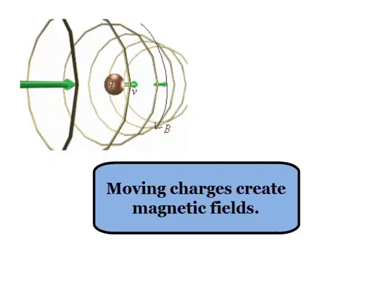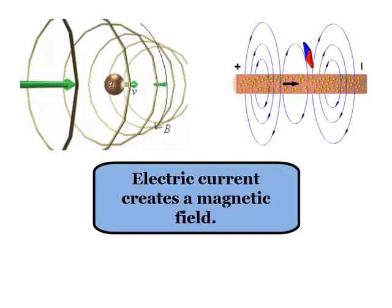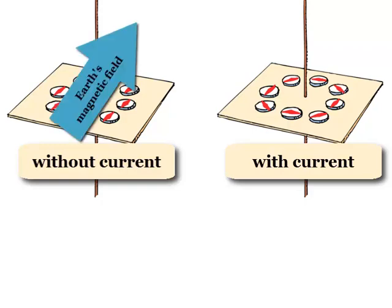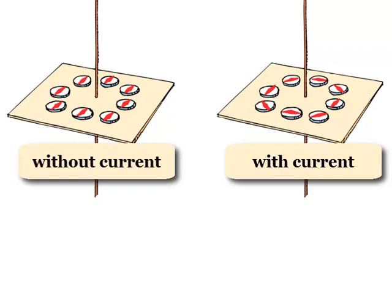A moving charge produces a magnetic field. An electric current passing through a conductor produces a magnetic field because it has many charges in motion. The magnetic field surrounding a current-carrying conductor can be shown by arranging magnetic compasses around the wire. The compasses line up with the magnetic field produced by the current, which shows a pattern of concentric circles about the wire. When there's no current in the wire, the compass is aligned with the Earth's magnetic field.